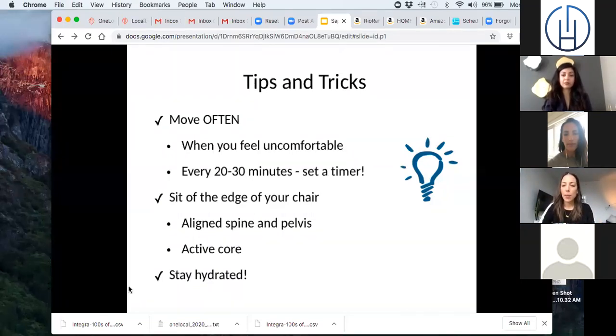Another tip I like to give my patients, if they're finding it difficult to sit in a neutral spine and they're noticing a rounded low back, is to scoot your bum towards the front of your chair. So you actually move really forward on your chair. You plant your feet flat on the ground in front of you. This is really going to help align your spine and your pelvis, and it's also going to give you an active core. If you think of your spine as building blocks, one on top of the other, this is going to put it in its neutral position, and it's going to give all of the muscles, ligaments, everything, their optimal position that you want to spend the majority of your time in.